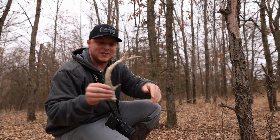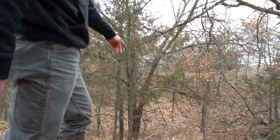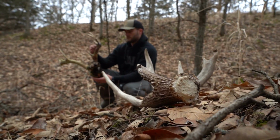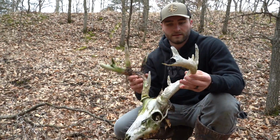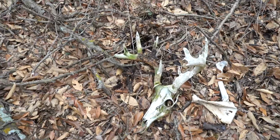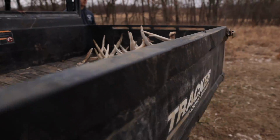Cool base point. Future giant. Oh yeah. Cool though. He's been there a bit. Yeah, it has. Probably a year or two, don't you think? For sure. All that green on there. Yeah. How about that? Would have been a cool deer. Would have been. It's too bad. Would have been a giant. Definitely a good buck. Yeah, good deer.